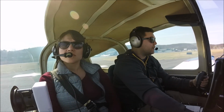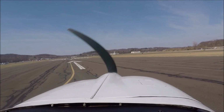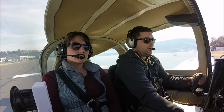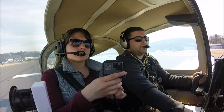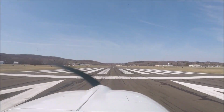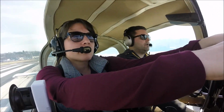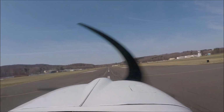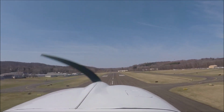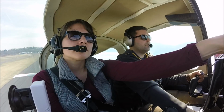Okay, runway 26, we're lined up. Full power. Everything's in the green. Airspeed is coming alive. Everything's good. Rotating. Positive rate of climb, everything's in the green. That was fast.